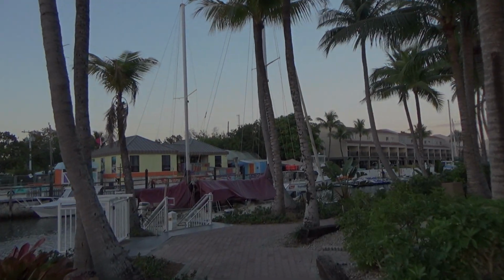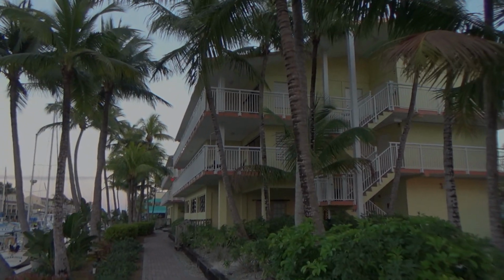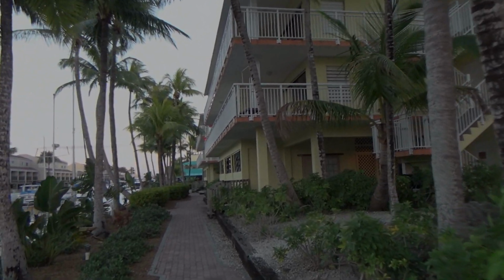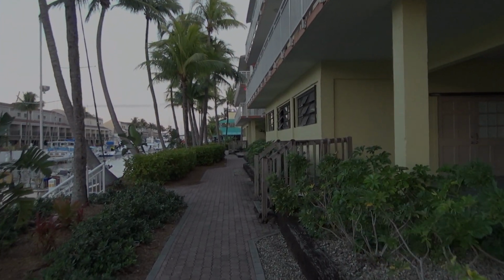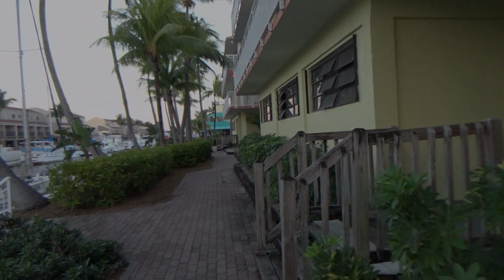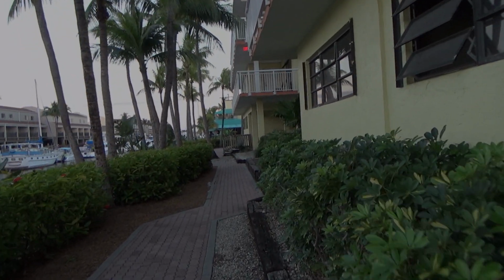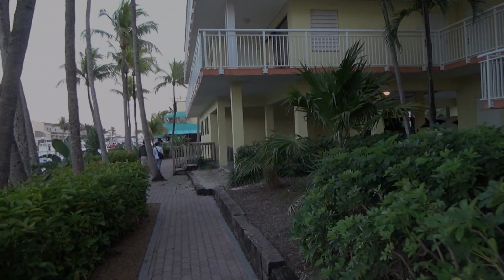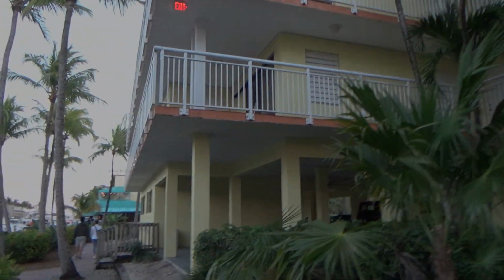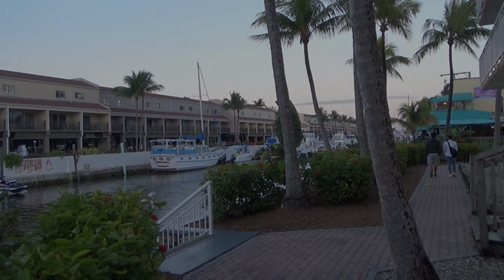It's a very beautiful evening out here in Key Largo. And this is the third hotel building. This is the 3-story one, which does have covered parking, unlike the other buildings here, which I'll show as we walk to our room. Just absolutely gorgeous.